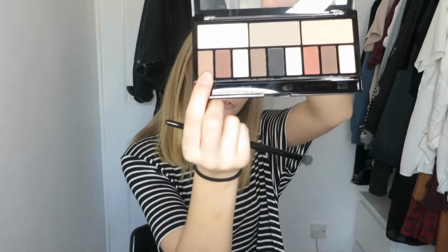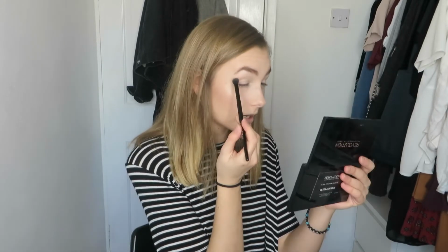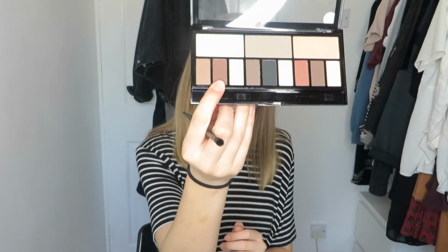I am first going to take this shade right here, one right there, and I'm just going to blend that through my crease as a transition shade, I guess. Using the brush that came with the palette, I'm going to use this side. I'm going to be brave. Oh, I don't know. No, I'm first going to take this shade here and just use it.